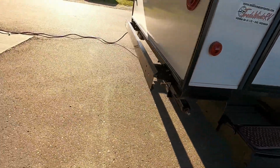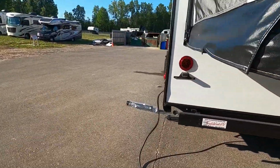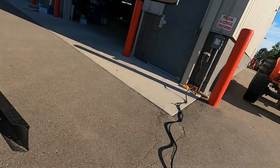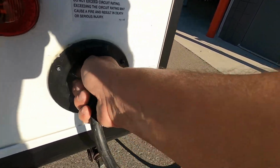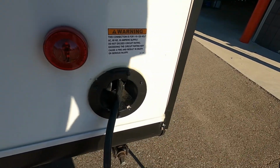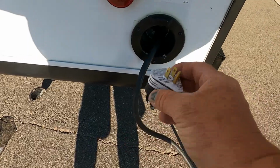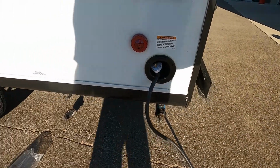Once we've got our unit level and stable, we can hook up our power and water. Your power cord, a 30 amp cord, conveniently stores inside. Just tuck it away when you're done or pull it out when you get there. At the end of that 30 amp, if you ever need to plug into a 110, there's a 30 to 110 adapter in your convenience pack. Got our power hooked up.